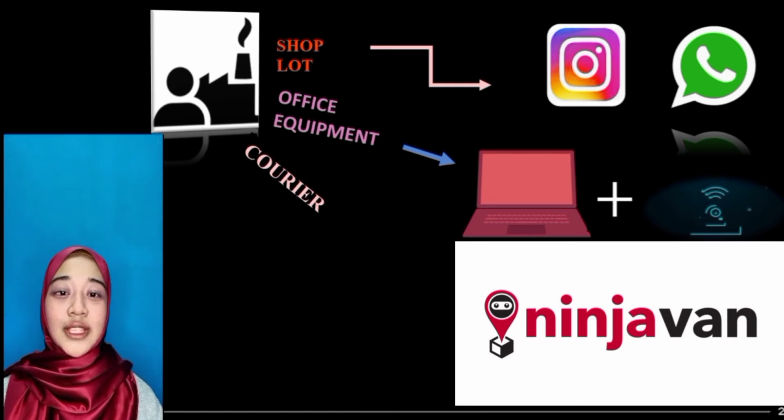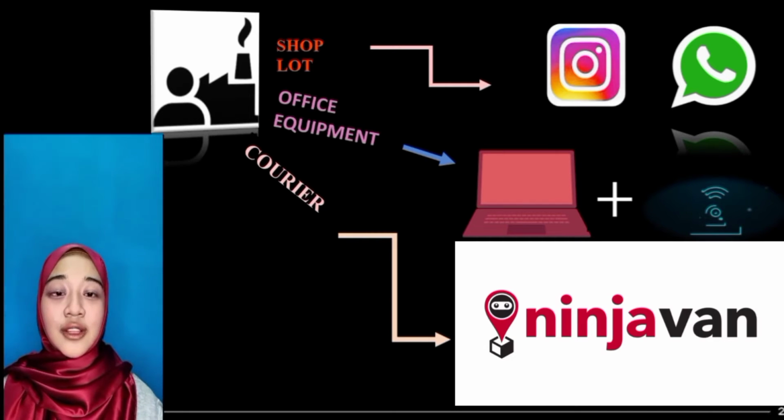So next, the office equipment. For making the design of business cards, we need a laptop and a good internet, since we design the card by using the main app, which is Procreate. And the third, lastly, is the courier, the nearest delivery service to our place, with a good service, which is fast delivery and open for 24 hours. So we use their services as our main delivery.